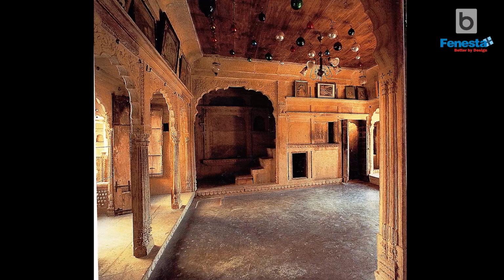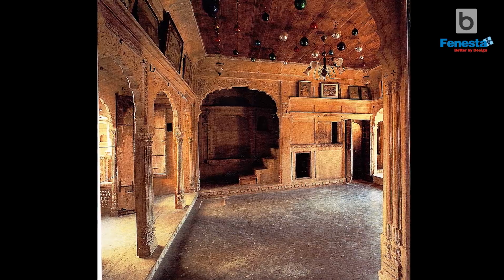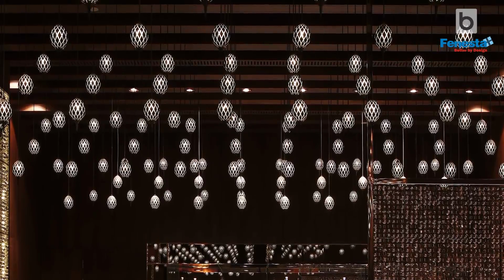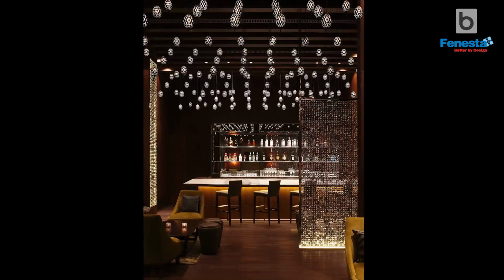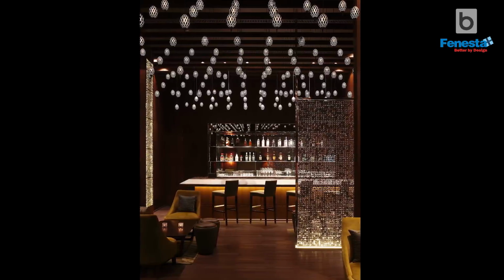So the next F&B joint that I'd like to talk about is the bar. Now this takes inspiration again from the wood ceilings and suspended light fixtures in old palaces. That's been translated into a very modern wooden ceiling with a suspension of crystal lights all along the ceiling, creating that twinkling effect, giving a very moody effect to the bar.